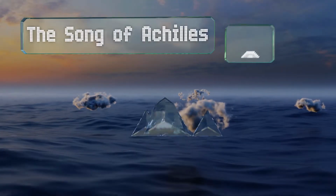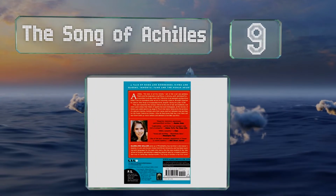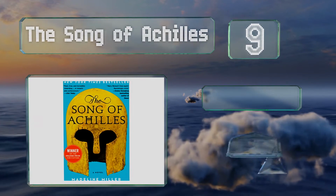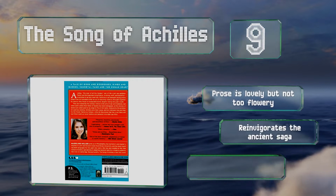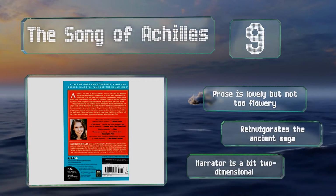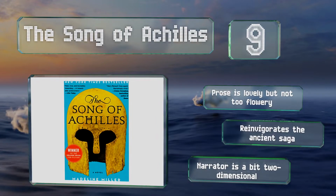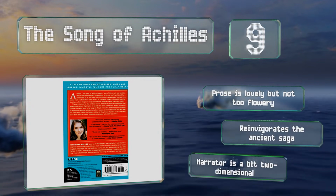At number 9, in this retelling of the Iliad, The Song of Achilles challenges traditional assumptions by portraying Patroclus not only as the eponymous character's closest friend, but as his lover too. The Trojan War serves as the bloody backdrop to this complex, tender relationship. The prose is lovely but not too flowery, and it reinvigorates the ancient saga. But the narrator is a bit too two-dimensional.